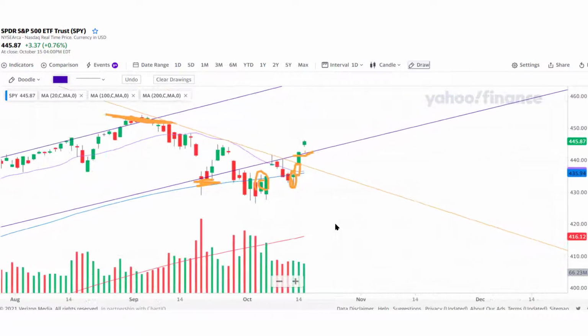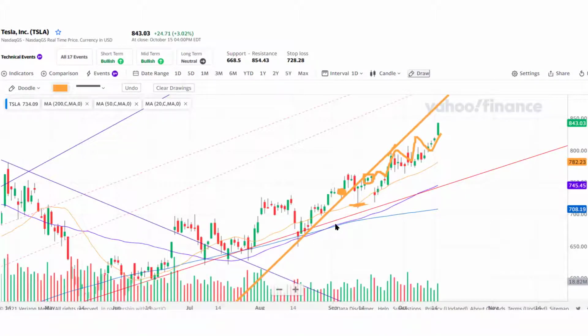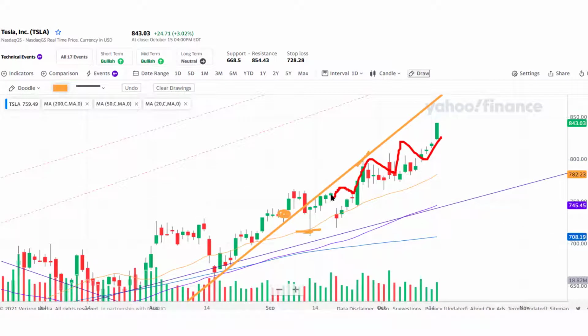It's Market Scraper, and in this update, we'll take a look at the S&P 500, and also let's take a quick look at Tesla stock. It's interesting that price has been following our squiggly line here to the T, kind of eerily close. We drew this way back over here, and we've been following this little squiggly line to the T.